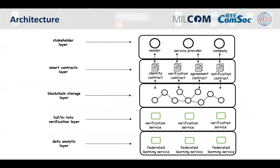So this is the architecture of this LetsTrace. We build it as a layered system. There are 5 main layers: stakeholder layer, smart contracts layer, blockchain storage layer, TUF In-Toto verification layer, and data analytics layer. Stakeholder layer, there are 3 main stakeholders in the system: vendors, service providers, and the company.